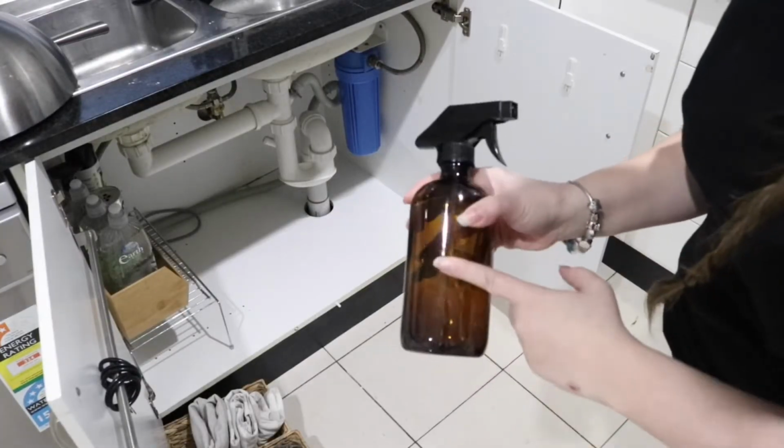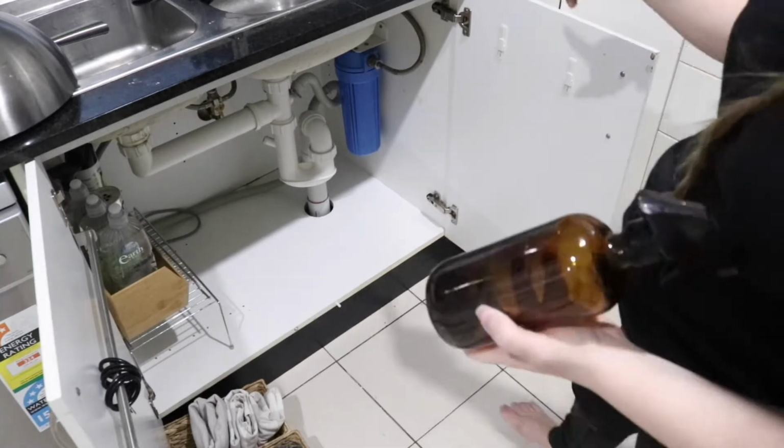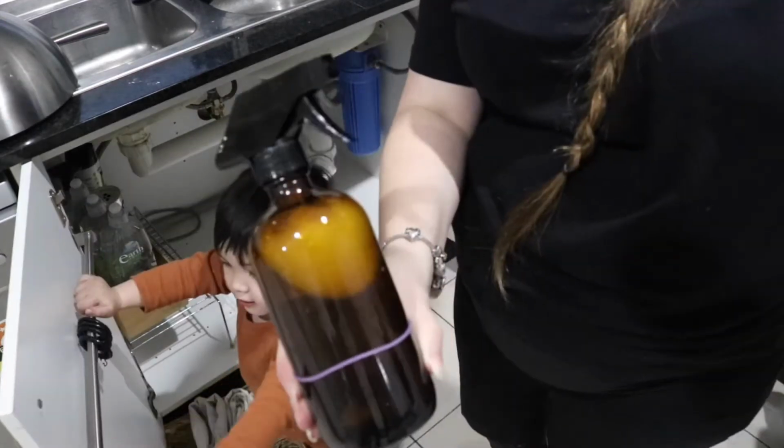Found the lid. I'm going to put a rubber band on it so that I know it's the floor cleaner and not the bench cleaner. And I'll just finish off diluting this.